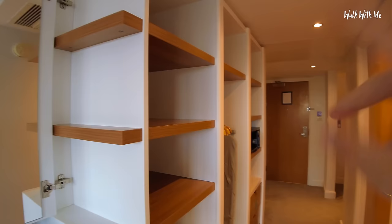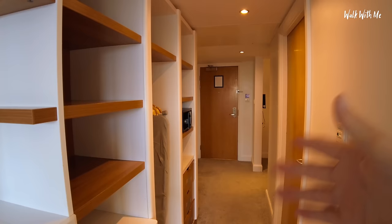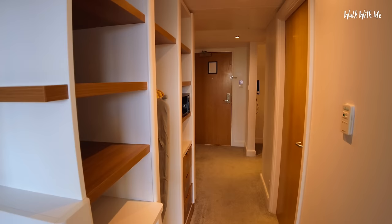One thing I've noticed is that you can hear people upstairs. Being a family hotel, you can hear the children running up and down the corridors, but being kids, hopefully that will finish pretty early on.